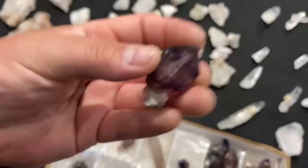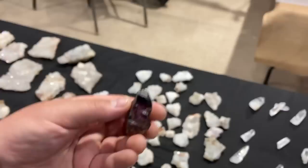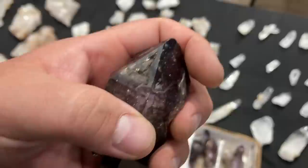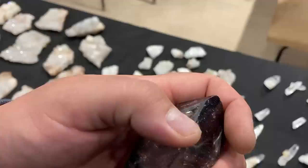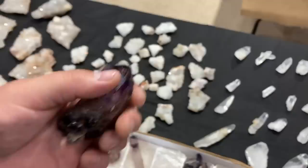Very beautiful. I have a huge soft spot for these African amethysts. So I don't know if I got it on film earlier very well. The skeletal the gentleman was talking about was this spot right here. You'll see this a lot on Herkimer diamonds, not so much on, let's say, Arkansas quartz. Very, very cool. And then these look like Colombian.